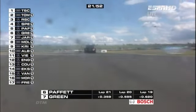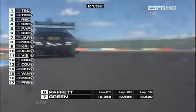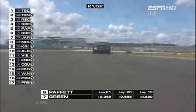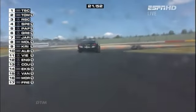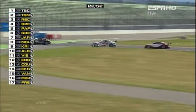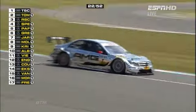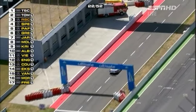So here then the battle, you can see Paffett in front. We're on board with Jamie Green. And just hear the sound of those curbs and rumble strips through the car, and that sound being transmitted through our camera to you as well. So there's Paffett, there's Green, and there is Jarvis.